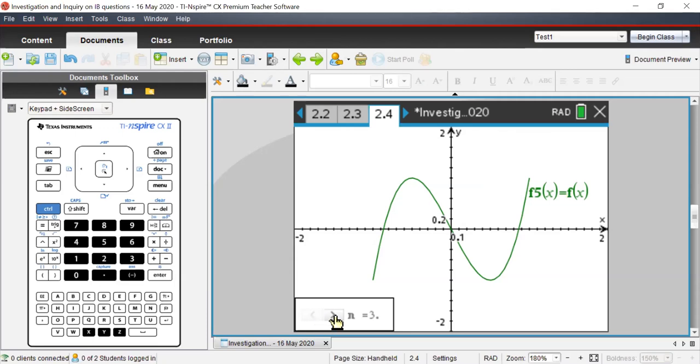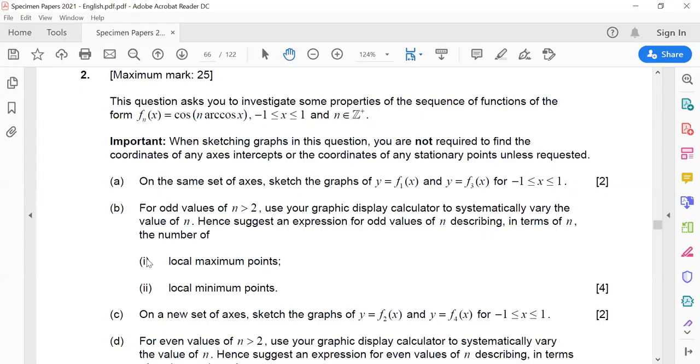So let's look at part one, where you ask for the local maximum points. Let's look at the local maximum points for these graphs.